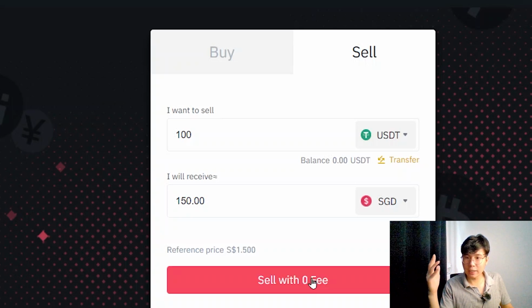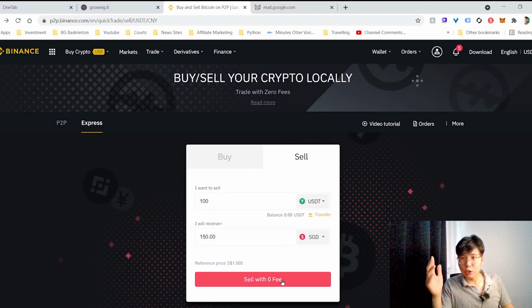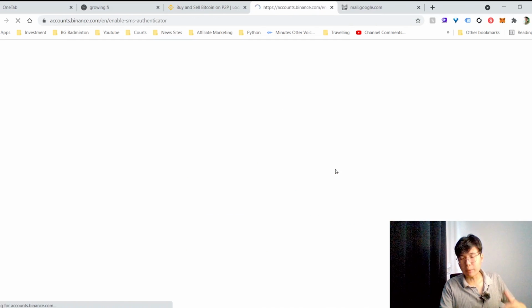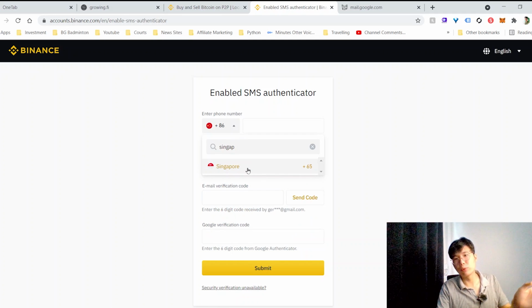I tried to get it done, didn't work. So I had to transfer in. When I click on transfer, what happened was that it did not open in a new tab. So it was an error basically. So then I was wondering, how do I actually get this done? So maybe I try click transfer, it would sell by itself, and then that's where I realized I actually need to do my KYC. I need to get my phone number as well as my identification verified. So I'm going to just fast forward and add my phone number in, and then we'll move on to the next step.